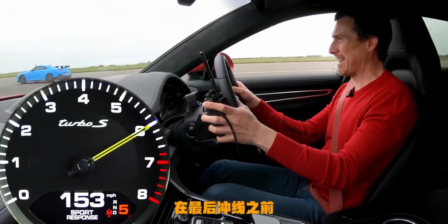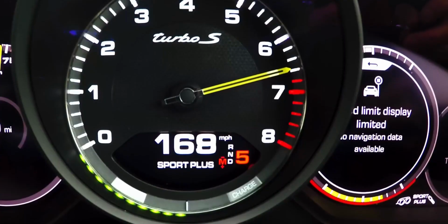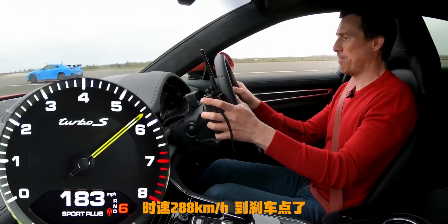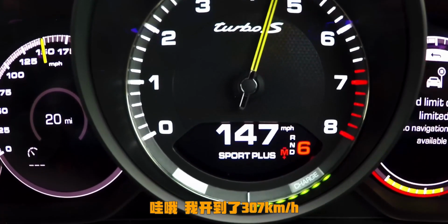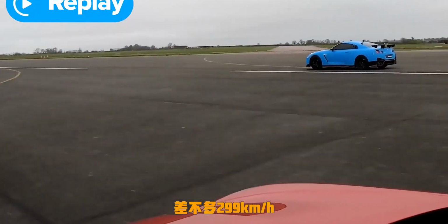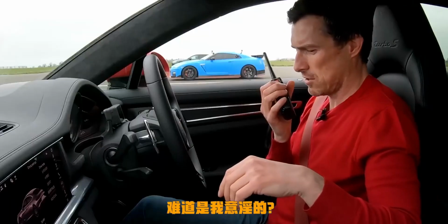What speed can we get out of this before we reach the mile? Comfort pressure, reduce speed, no. Let's keep going. 179, here's a braking point. Whoa, there. Oh, I was doing 191. You won that GTR. How quick were you going when you reached the braking point? 186 miles an hour. Mine was reading 191, I'm sure. Unless I was just imagining things.